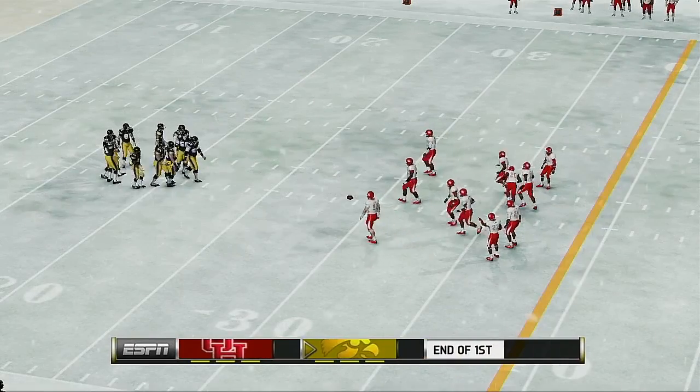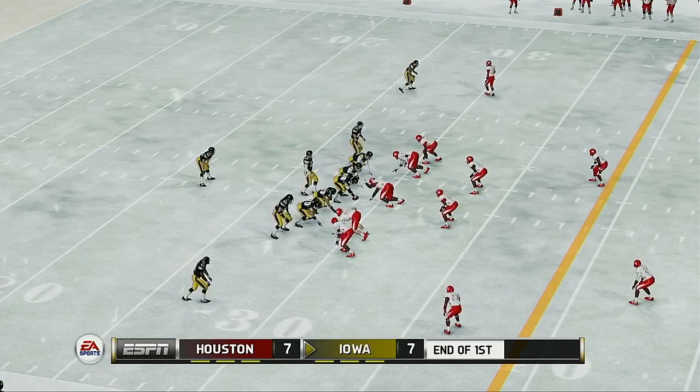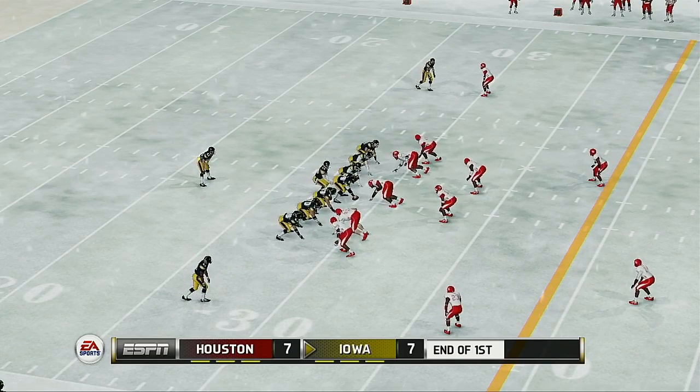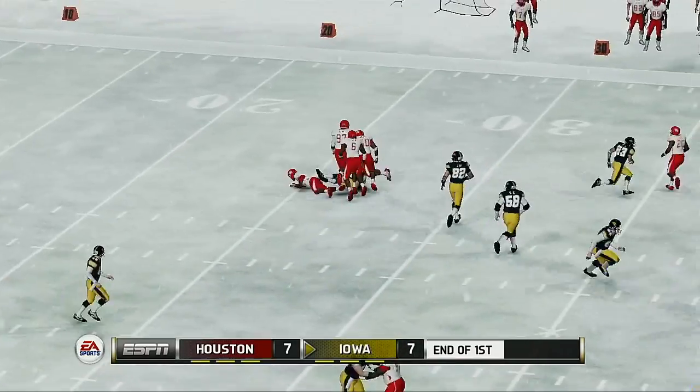Set to resume action here in quarter number two. Deadlocked after the first 15 minutes. You always want to go in the locker room with momentum. So as we get closer to halftime, I think we'll see more and more attempts to create big plays.